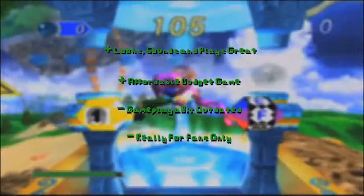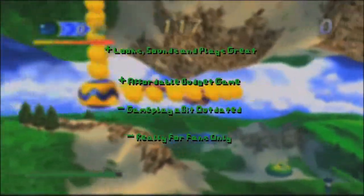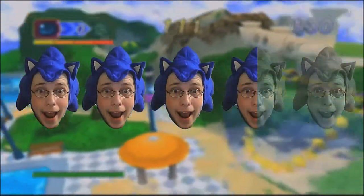Nights into Dreams is a fun little game that looks, sounds, and plays great, and is cheap at only about 10 bucks. However, its outdated style of gameplay really makes this geared more towards fans only. As a result, we give the HD re-release of Sega's Nights into Dreams 3.5 goofs out of 5.